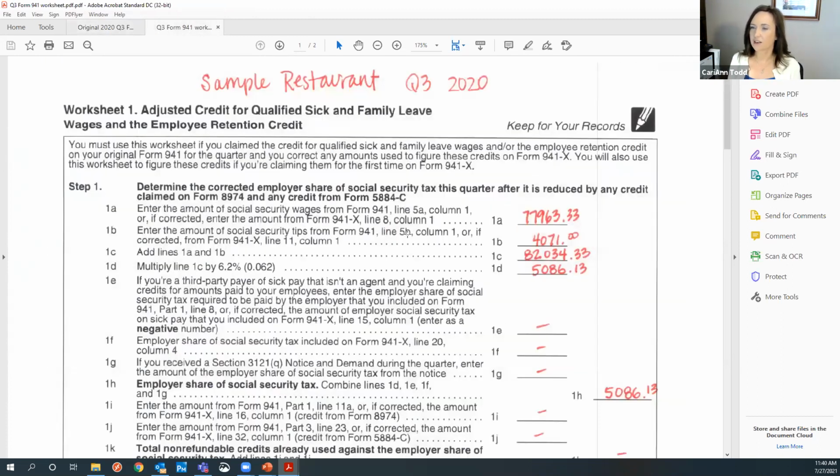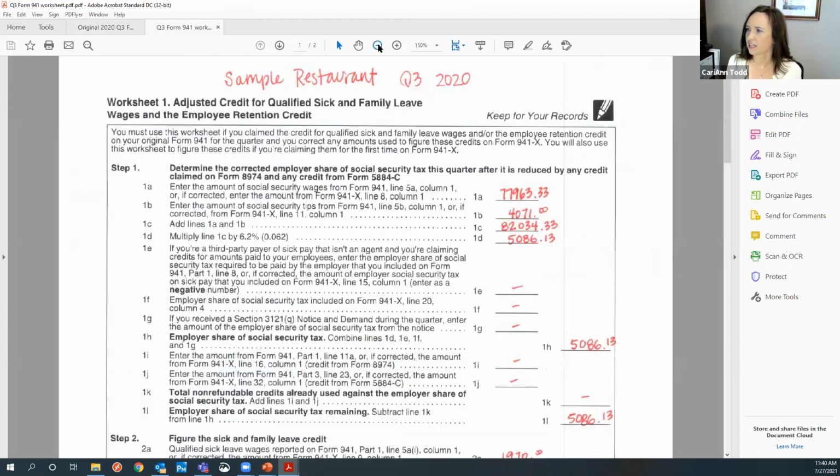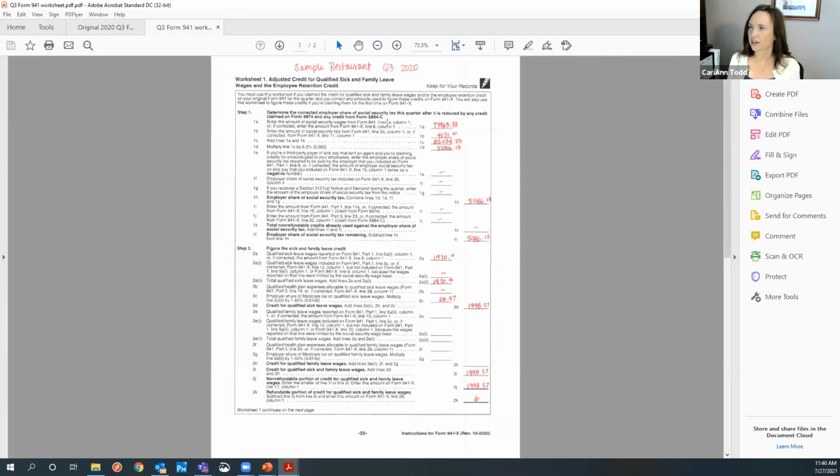So this is not a hard form. It's intimidating, don't get me wrong. I'll show you how long it is. It's a long page, and so it's intimidating, right? You pull that up and it's like, oh my gosh, I can't do this. But you can. You just work through it. It tells you exactly what to do, tells you exactly what the math is, and gets you down to the numbers you need to know. So just go through it step by step. I promise you can do it.